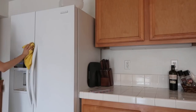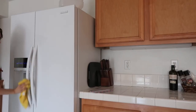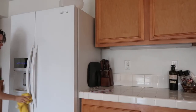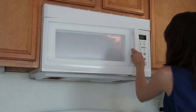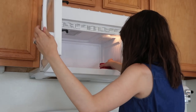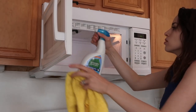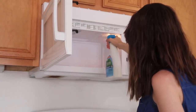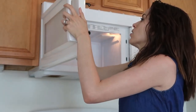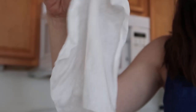So while I was waiting for that, I took that Seventh Generation glass and surface cleaner and wiped down my fridge. And then my microwave was ready to clean out, so I used that same spray to clean out the inside of my microwave. And then on the outside, like where the handle is at and the buttons and everything, I used these Seventh Generation disinfectant wipes.